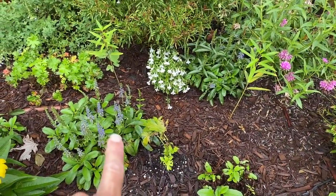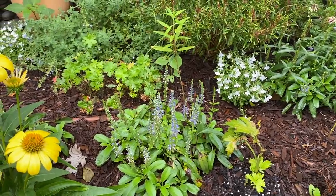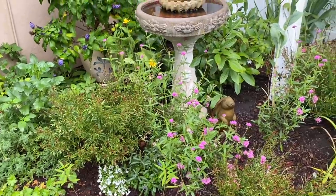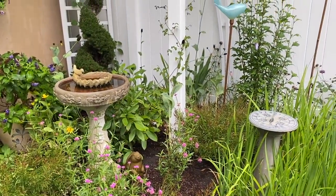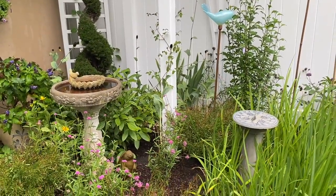This is a Wizard of Oz Veronica that's putting on a second flush of blooms. I just planted some milkweed. That's what those two little sticks are. I don't know if I'll see anything this season from those. Spiral spruce, Alberta spruce in the back.